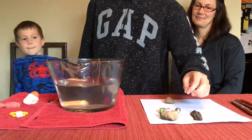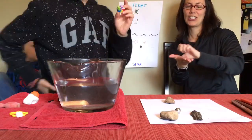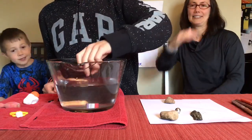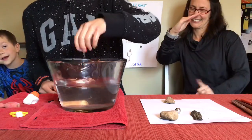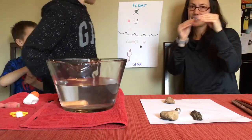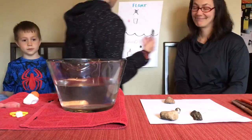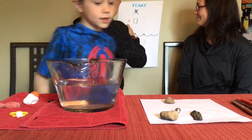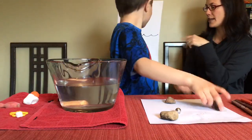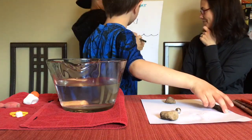I pick the eraser. I think it will sink. It sinks. Because it's heavy. Because it is more dense than water. I pick the wood. Wait for Andrade to record what he found out. Perfect.